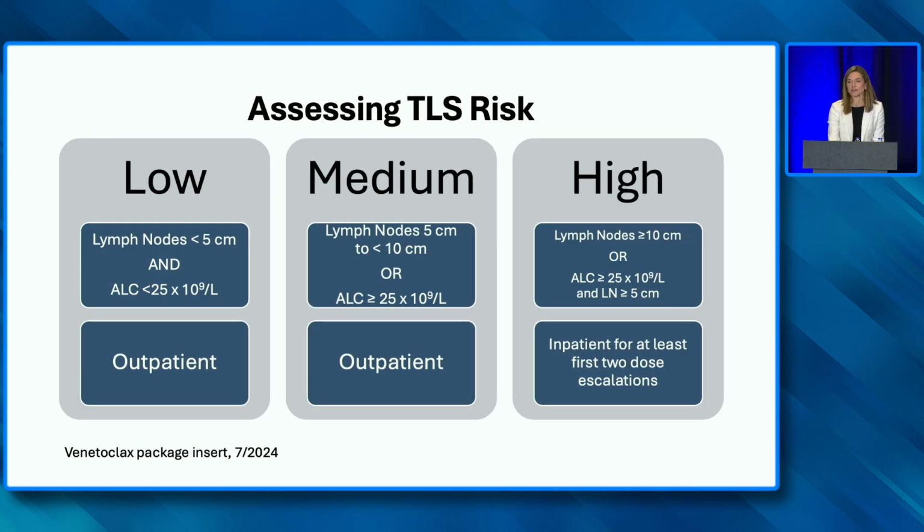So when we assess the TLS risk, we group them into categories, and we look at how much tumor burden, or what are the sizes of their lymph nodes? Are there lymph nodes that are exceeding 10 centimeters, in the 5 to 10 centimeter range, less than 5 centimeters? And then we're also looking at their absolute lymphocyte count. In the low-medium risk, we can initiate the Venetoclax outpatient, and then in the higher risk, the usual recommendation is to do the first 2 dose escalations inpatient for closer monitoring and longer IV hydration.